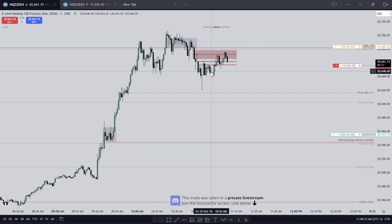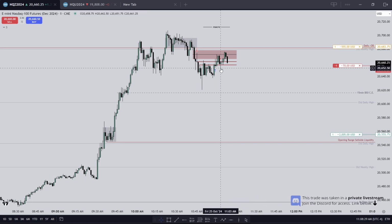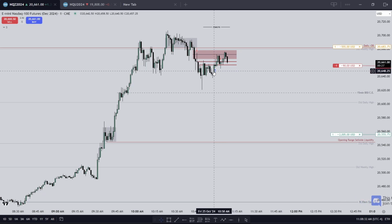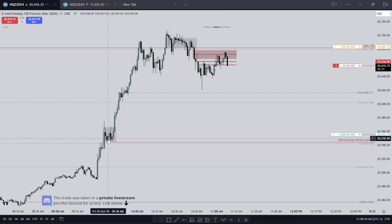I'm watching this fair value gap still. I like to see us get below it, treat it as an inversion level. It was used as support here to take us up above this short-term high, but I like to see it close below it. Next candle open, trade up, treat it as resistance, take us lower into this fair value gap in original consolidation.